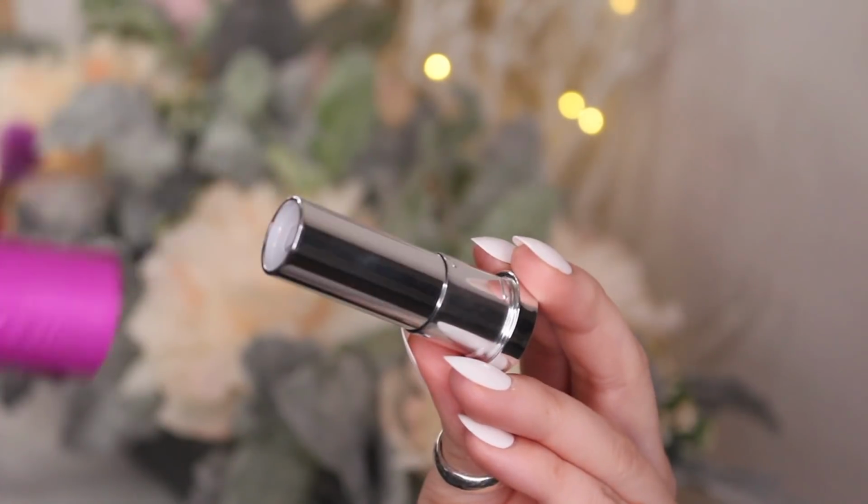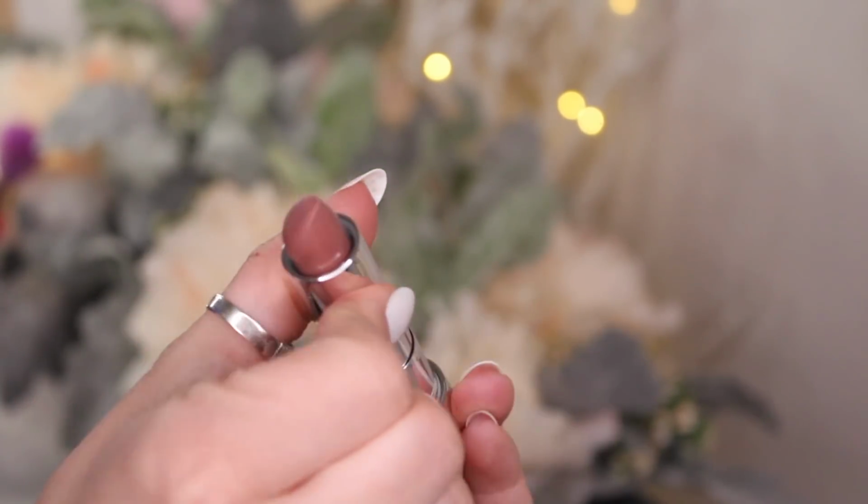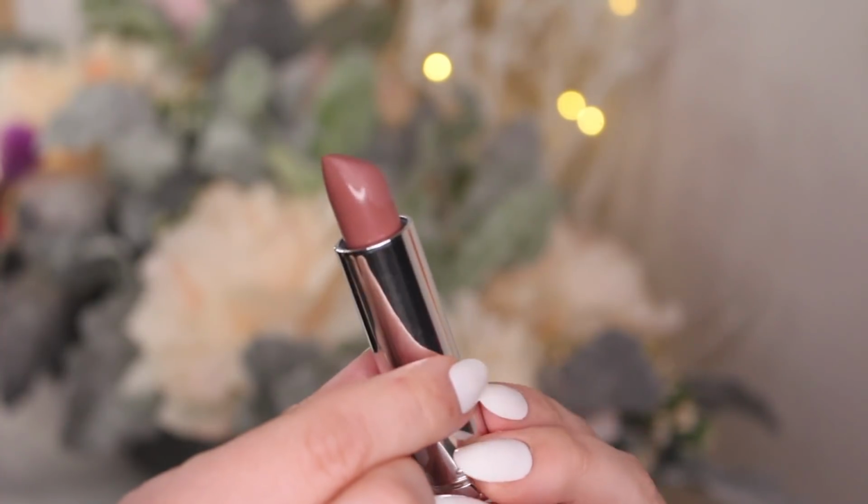And lastly, we have the lip category, and I think you guys are going to be pretty shocked to find out that there's no matte liquid lipsticks in my favorites this month. Let's start off with this lipstick from the Urban Decay and Kristen Leanne collection. This is called Bun Bun, and honestly, this shade is right up my alley. It's the most beautiful grayish, taupey nude color. It's very unique. I don't think I have a lipstick this shade.